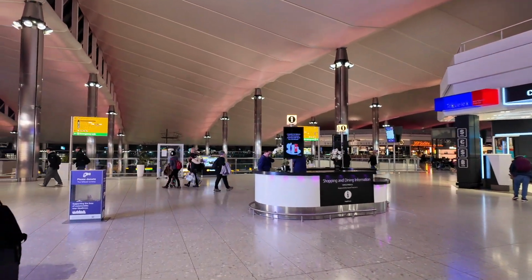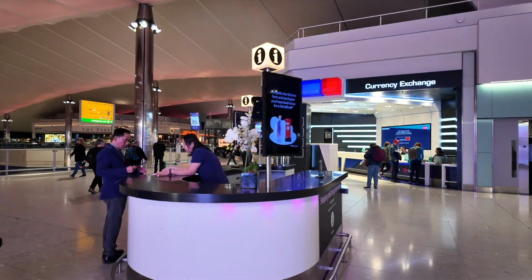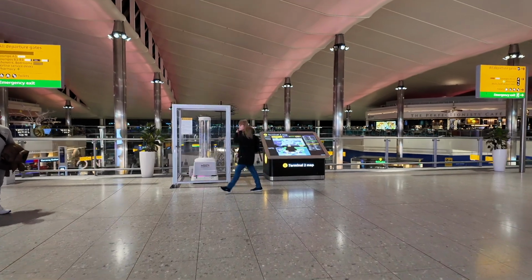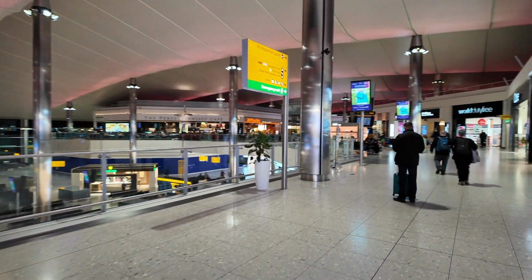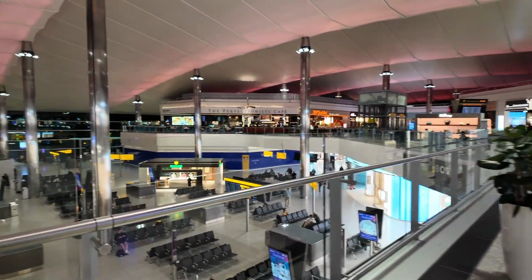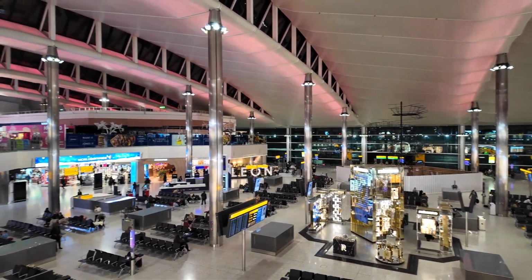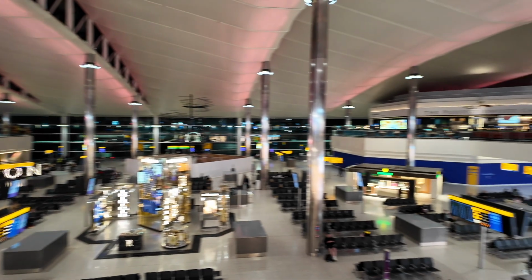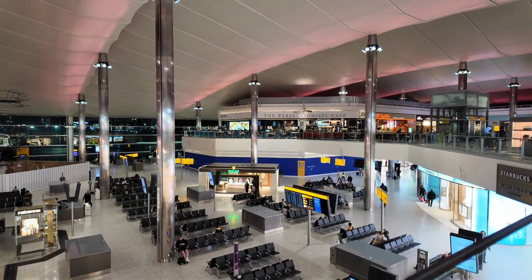Let's see what we've got here then. Sunglasses, hat, currency exchange. Never exchange currency at the airport. Very, very expensive, at least in the UK anyway. Yo Sushi, duty free. It's quite a big terminal. Crikey. Compared to Terminal 3, where we normally fly with Virgin Atlantic, you've got a lot here.